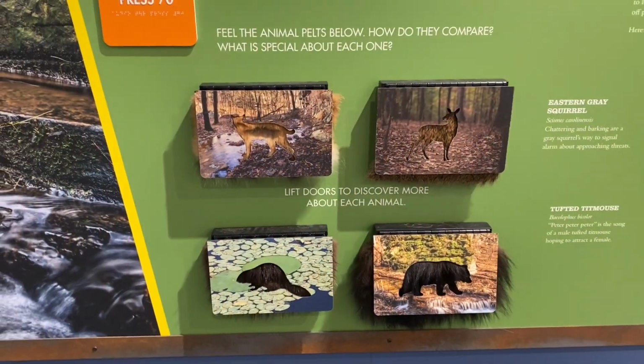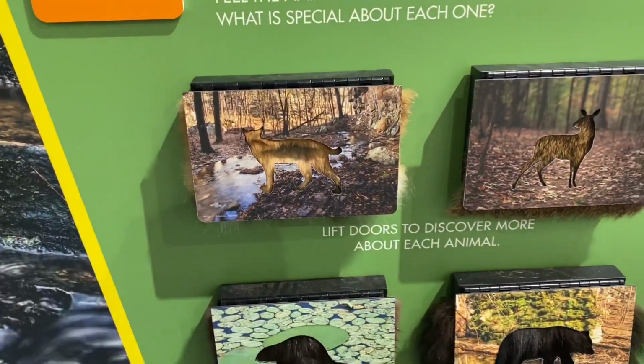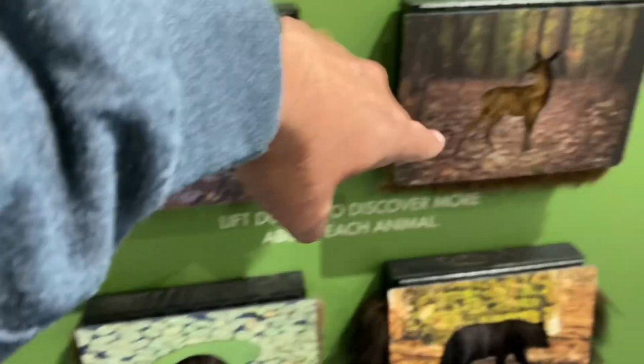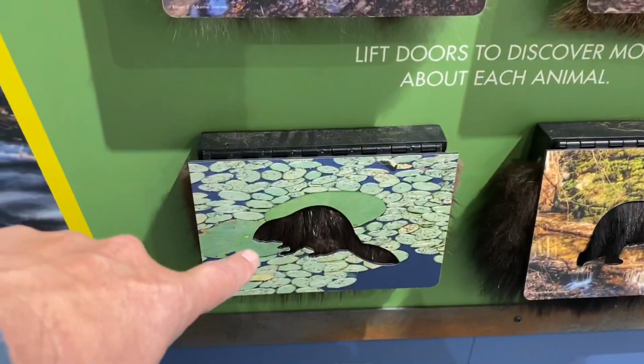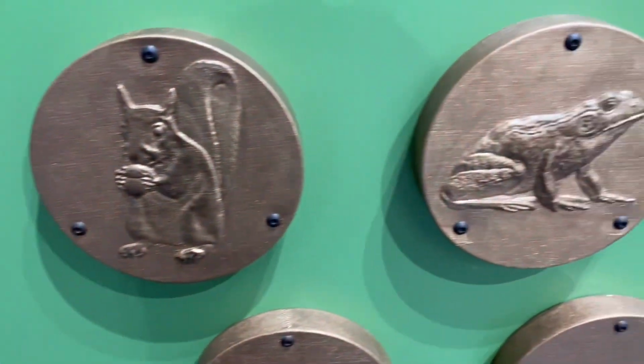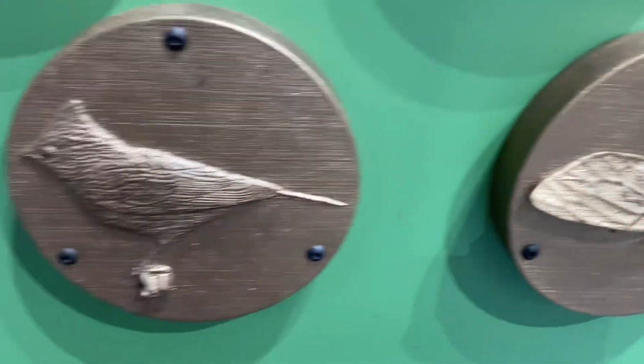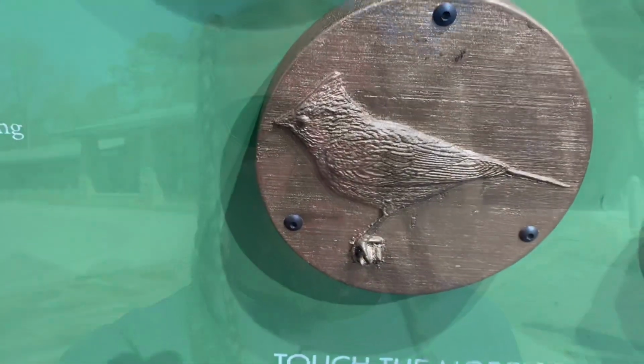There is lots of different types of wildlife here, from wild cats to wild dogs to beavers and the occasional bear. Not to mention squirrels, toads, cicadas, and birds. Got a little merch. Now we're heading to Mather Lodge and start the trail.